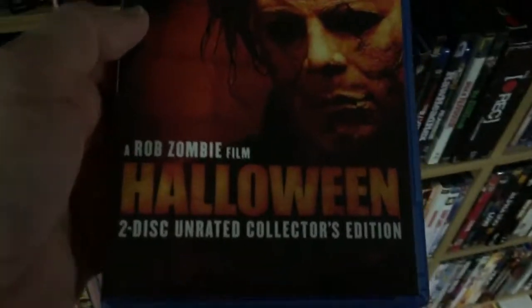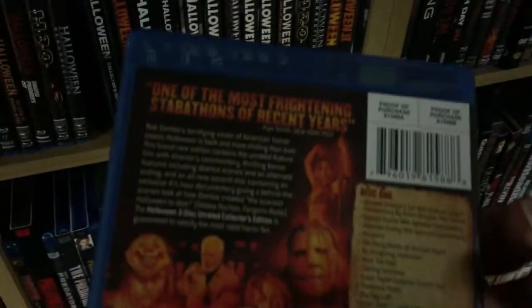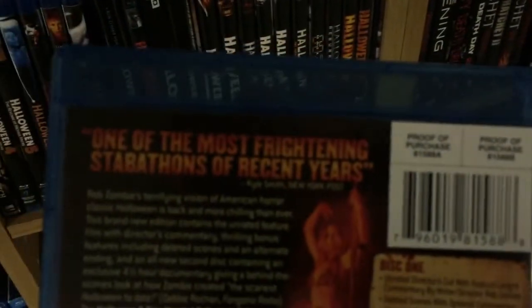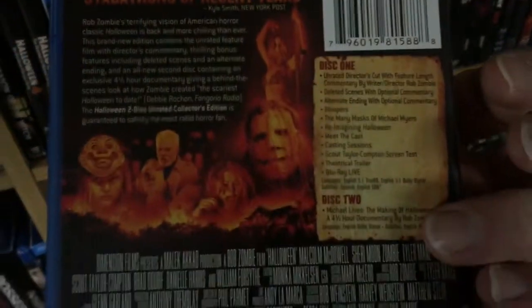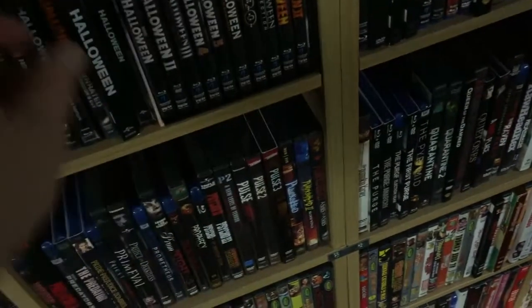Alright, Rob Zombie's Halloween on Blu-ray. Sorry I keep blocking the light. I have overhead fluorescent lights in this basement and they're a pain in the ass to deal with sometimes. That's why it's hard to make YouTube videos in certain spots in this room. Alright. Then there is... Lost track of where I was.